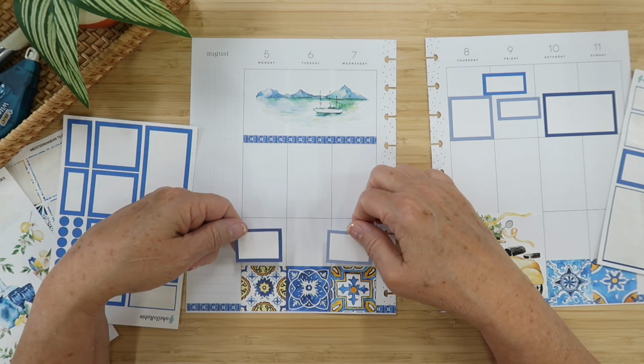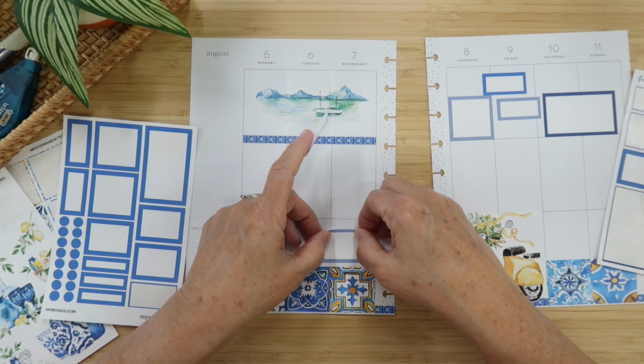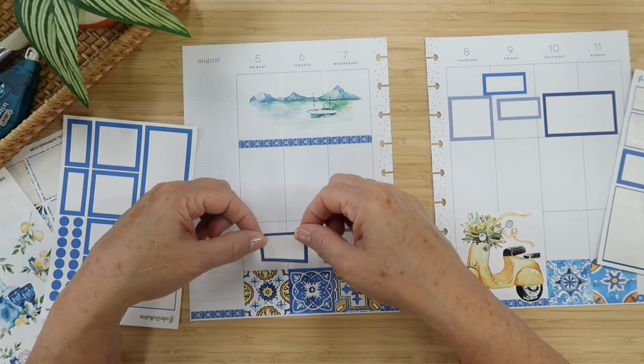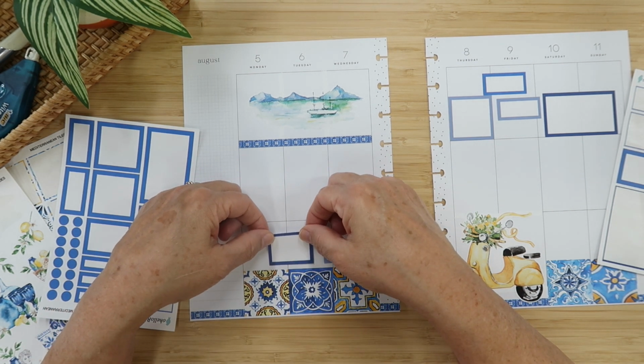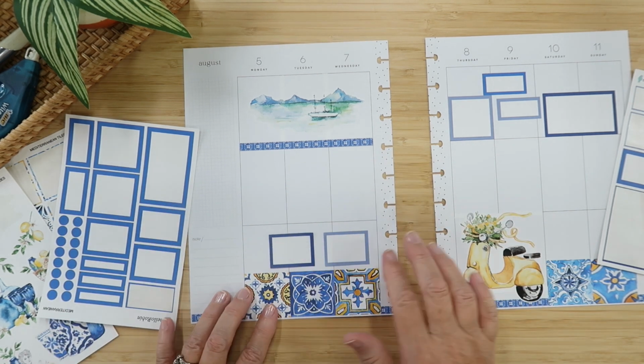With these, I'm not gonna do one for each day. It's kind of a feeling. I'm just kind of moving them over. And they're not even very even. I'm leaving room over here for maybe some decor.